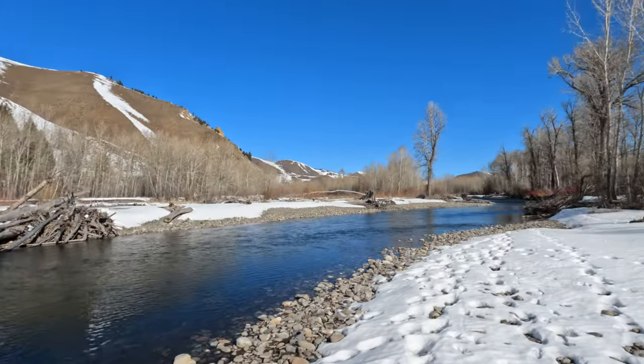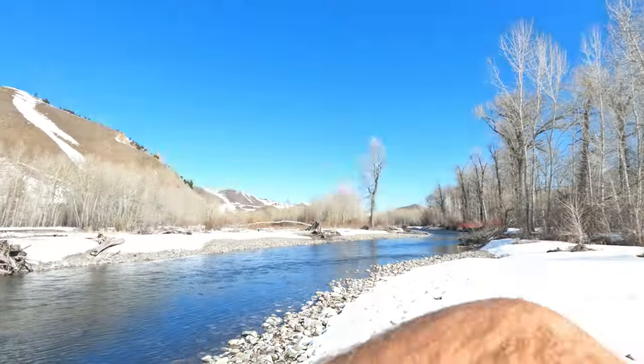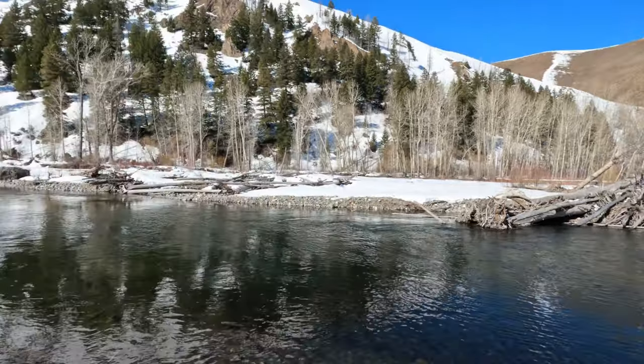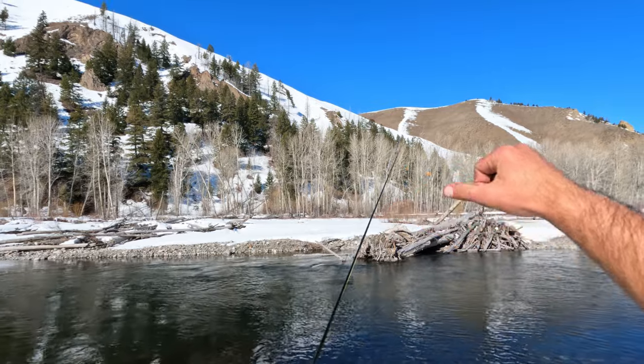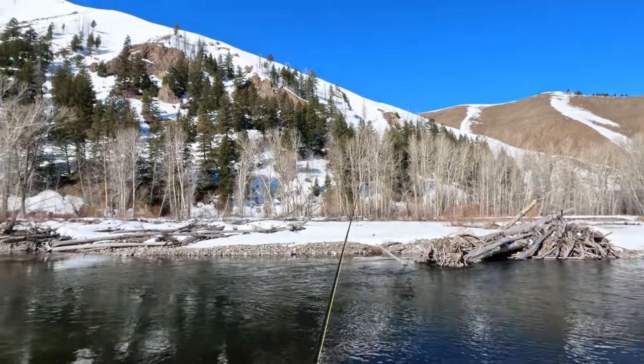All right, the water has definitely gotten a lot murkier since I last came here, probably because the snow is starting to melt a little bit. If I need to, I might switch to a streamer. They aren't going for the nymphs, but they should.